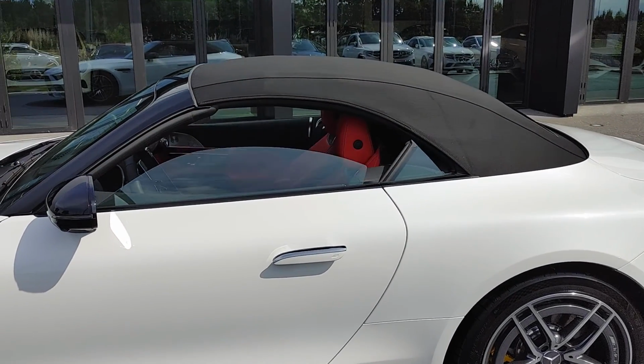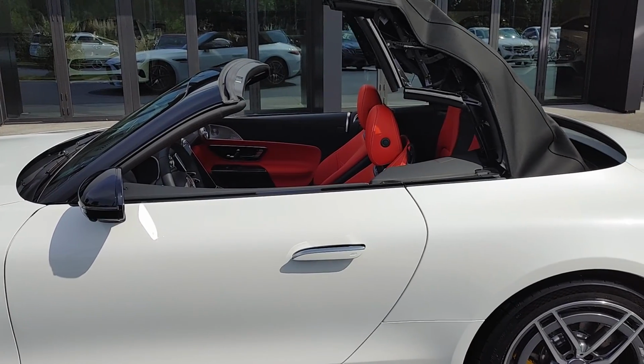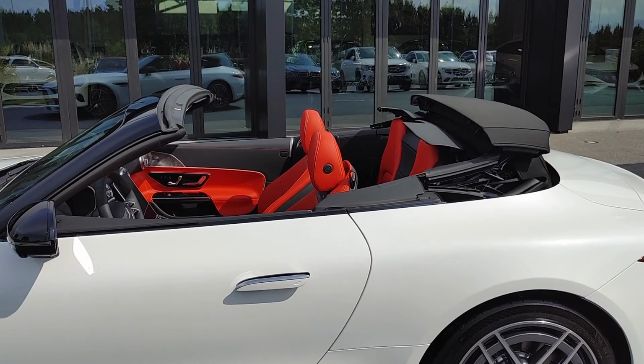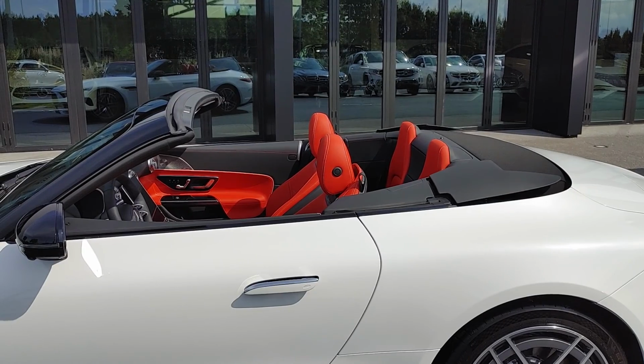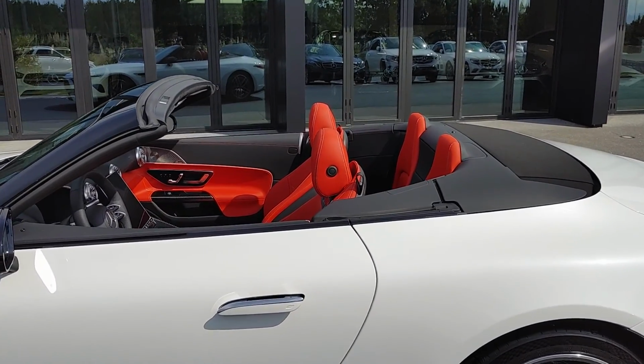The number one question is, how does the top work? So here we go, 22 seconds roughly from top up to top down. We have gone back to the soft top that is a traditional SL top. I love those winglets, so cool. And it works up to almost 40 miles an hour, which is amazing.